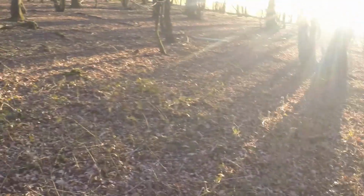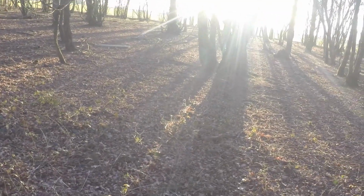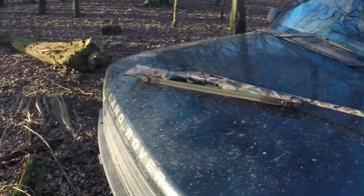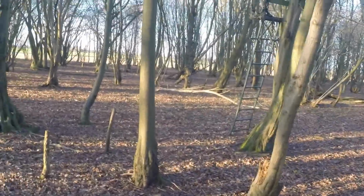Look at that, look. That's my office today. Apart from that bloody aeroplane. Weird, isn't it? Pigeon shooting, I ain't noise. But yeah, look at the sun, look. There's a high seat. There it is. Sorry, I'm looking over there. A little high seat just here.